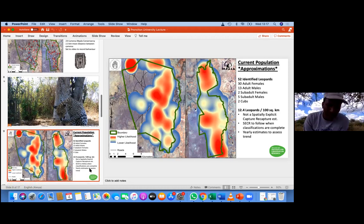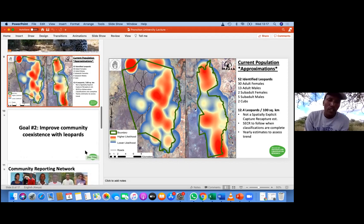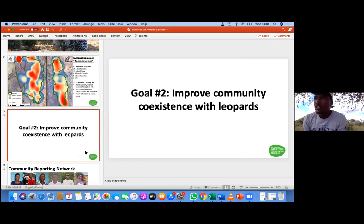As I told you, there are 12.4 leopards per 100 square kilometers. A leopard has to cover a particular location, which we can estimate according to the heat map, and that tells us how far leopards can walk. So that is the ecology part.